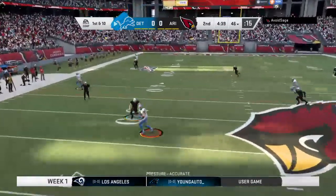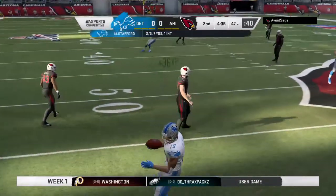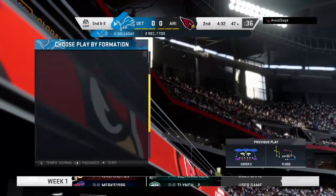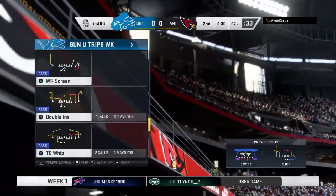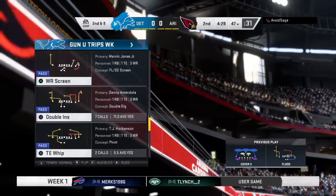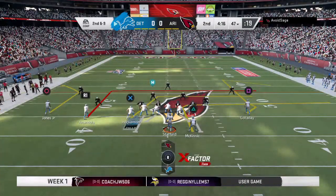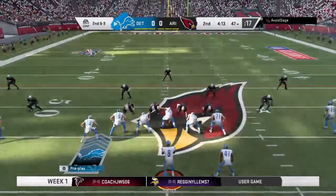Stafford now to throw. He'll get this one to Galladay. And they'll get this just to the 47. 1 yard gain. Just a yard on the catch there. It'll be 2nd and 9. They only got a yard out of that last completion, and that makes this 2nd and 9.